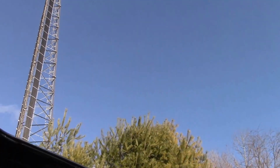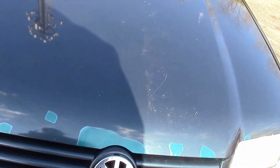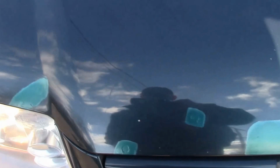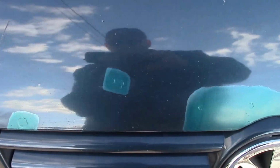Here's the underside of the trunk, and again, very nice, very clean. The piston works to hold the deck lid up. All right, we'll close this now. The only drawback, I don't even want to call it a drawback, but it kind of is, because I suck at matching paint. Every Volkswagen Jetta, as you can see, has little stone chips, and they turn into a bigger rust spot, as you can see.